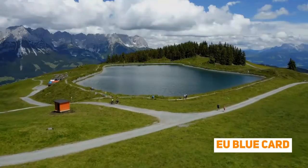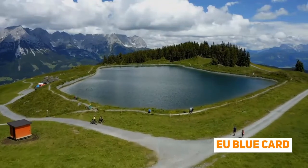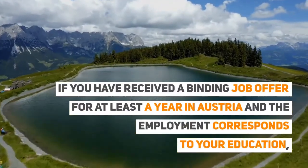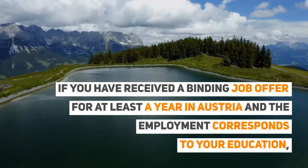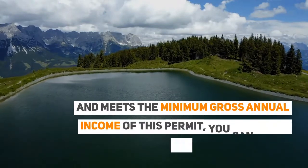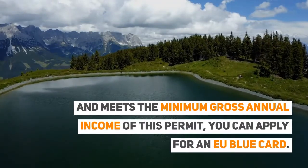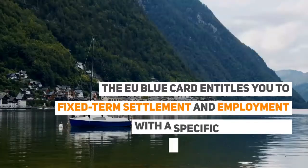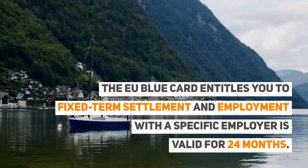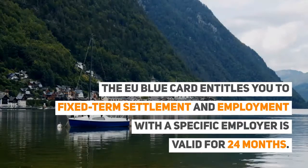EU Blue Card. If you have received a binding job offer for at least a year in Austria, and the employment corresponds to your education and meets the minimum gross annual income of this permit, you can apply for an EU Blue Card. The EU Blue Card entitles you to fixed-term settlement, and employment with a specific employer is valid for 24 months.